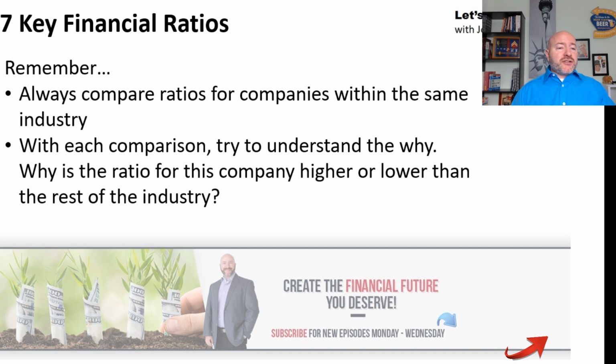I also want you to get into the habit of, when you're looking at these, trying to understand the why that each of these ratios is different for companies when you're comparing them.